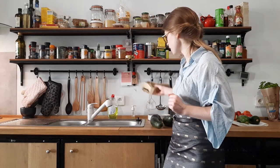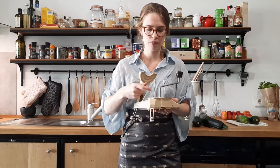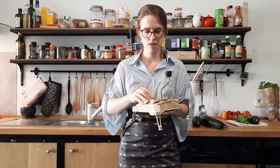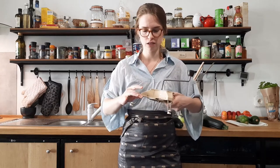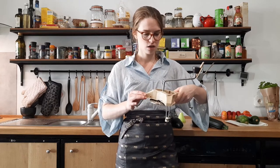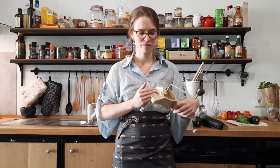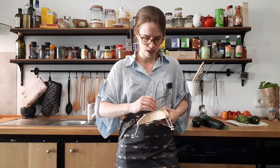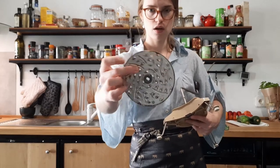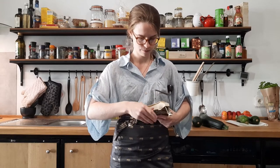To shred them, I'm going to use this tool. You can put small pieces of courgette in it. You close it and then you turn it. I got this tool from my mother. She's had it for years and years. It's called moulie julienne. You have different parts that you can put inside. Voila, you have these, but also with bigger holes, but I'm going to use this one today.